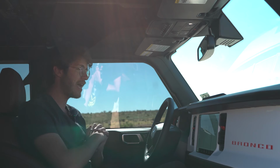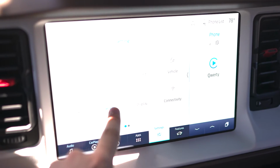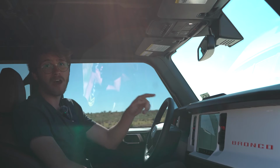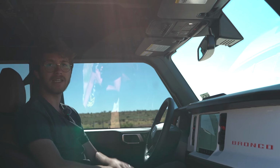On top of that, you do have this beautiful, massive Sync 4 display in the middle, which hands down, I think is the best infotainment system that you can have on the market right now, and I would not want another one in this car. It is super responsive, and there's nothing really quite like it.